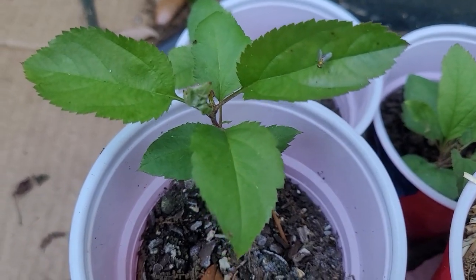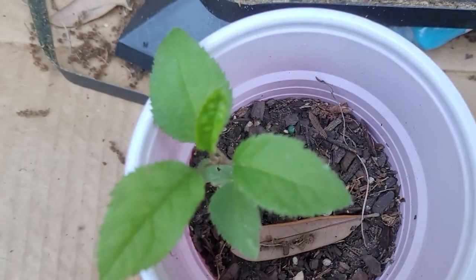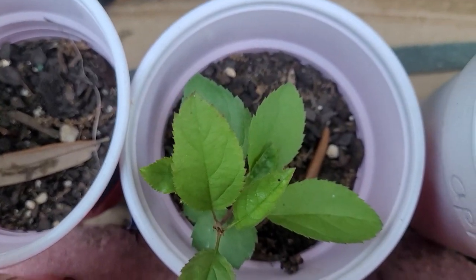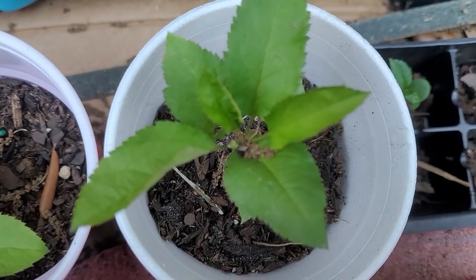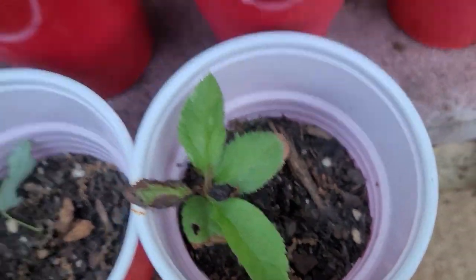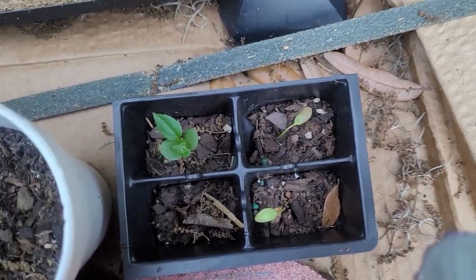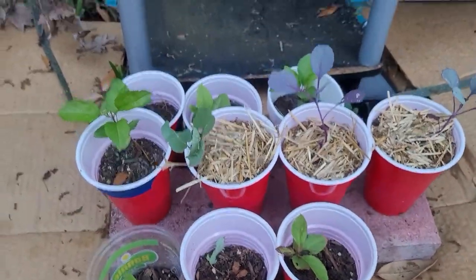So I have one, two, three, four, five, and then I have some ones right here that are coming up right now. Now, I know these are going to be crab apples, so I'm okay with that.